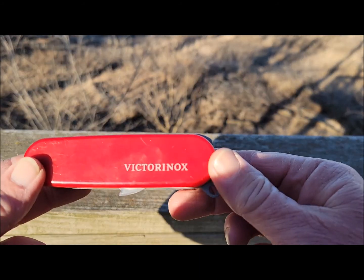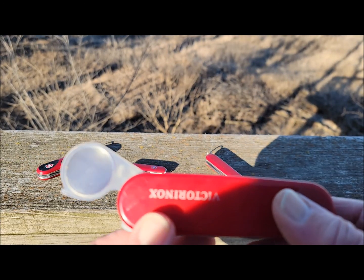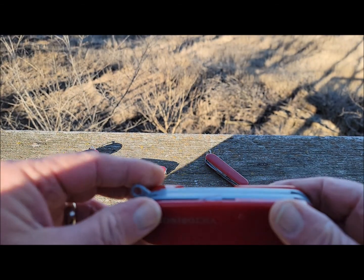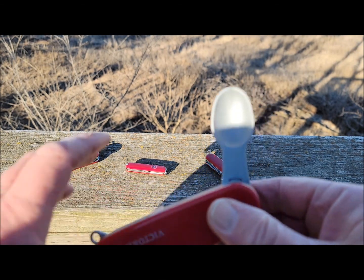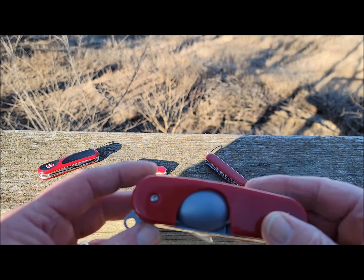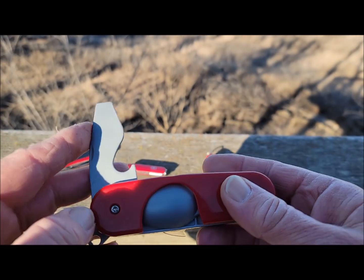This one here. I bought this for my grandson, and he absolutely loves it. He's too young to have an actual knife of his own, but this way, he gets to have a knife like Grandpa. And he's had a lot of hours of fun with this little knife. What a great little toy knife. He just absolutely loves it.